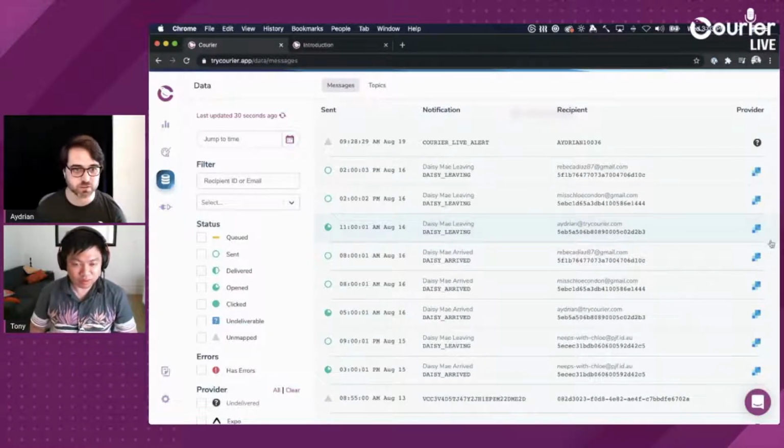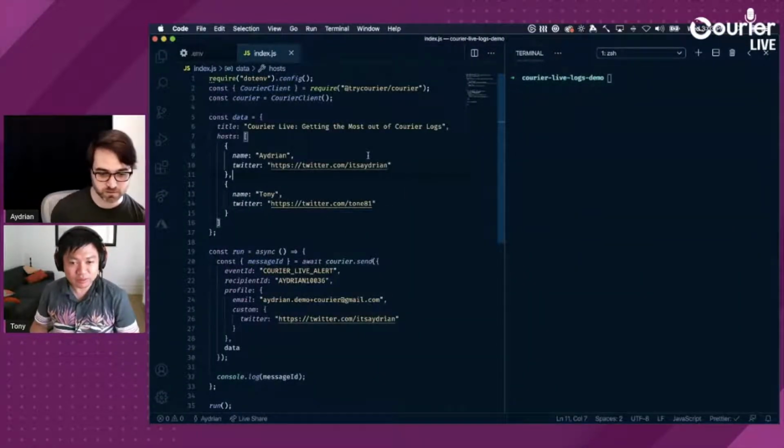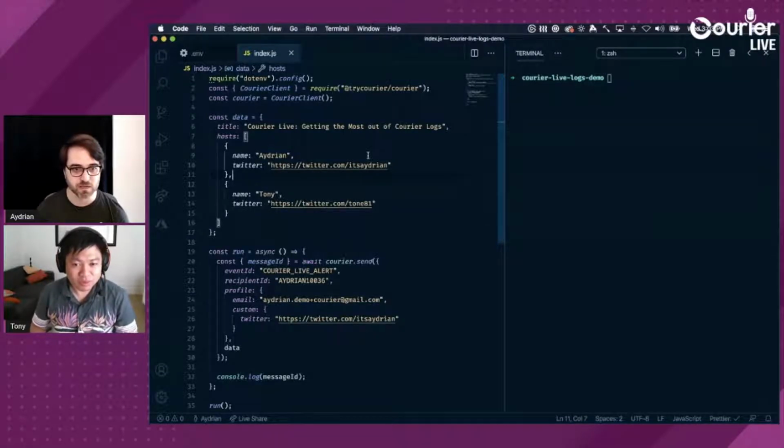So first, let's switch over. And beforehand, I coded up a little demo. And so we're going to look at sending a message. In my account, I want to be able to send a notification for whenever Courier goes live for Courier Live. And so I've mocked up a request to Courier to send this notification. We'll briefly walk through it. This is using the Node.js client library. I've got some data that I'm going to pass over that's got the title, information about the hosts, namely our names and our Twitter handles.